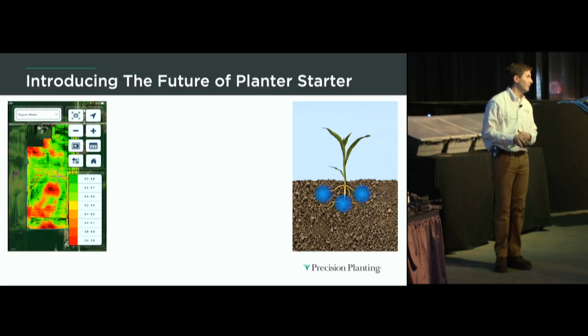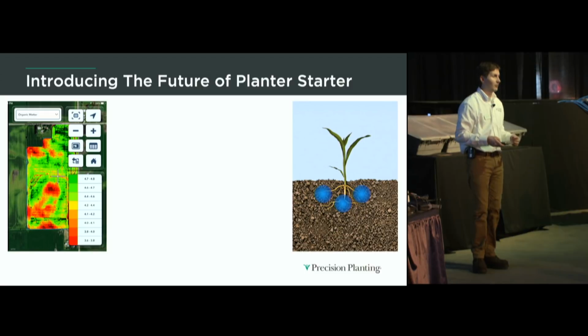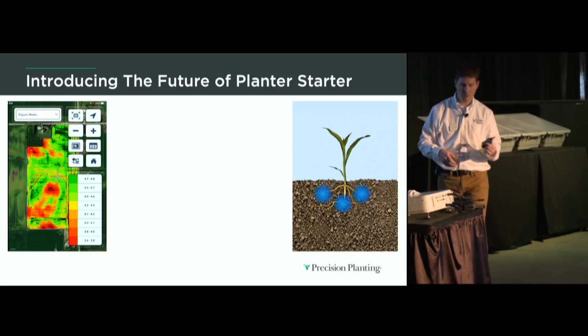and be throwing down maybe 3 or 4 gallons. And then where I know that the return for 15 gallons of starter is going to dominate, I want to put it down. I want that flexibility to do that. But I also want good placement. I want to do that right.